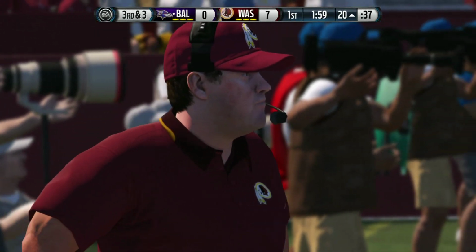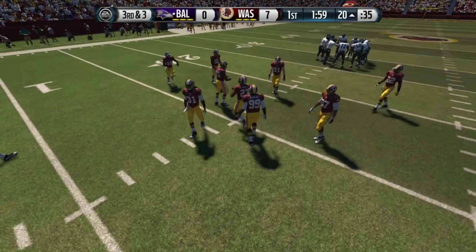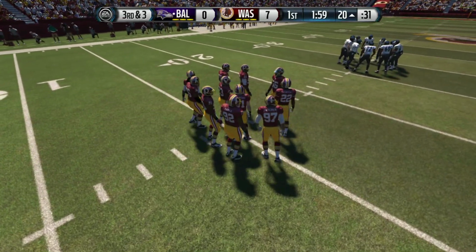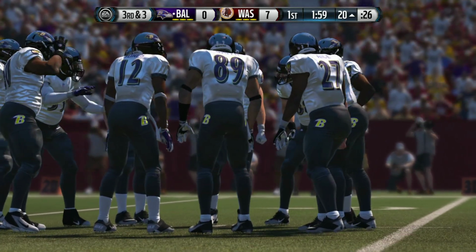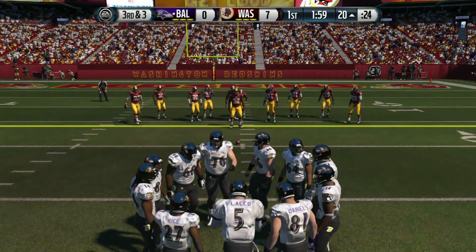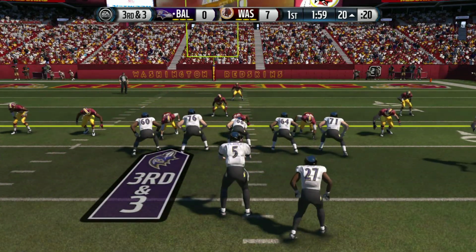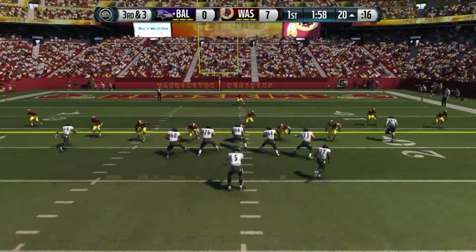Smith's one of those guys. If he drops a pass or makes a mistake on the field, he doesn't make excuses. He knows no matter what the circumstances are, if you get your hands on the football as a receiver in the NFL, everybody expects you to make the catch. About to snap it for the 9th play of the drive. Third and 3.